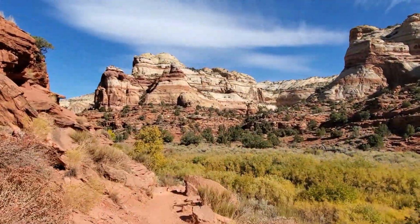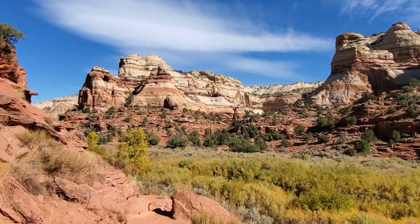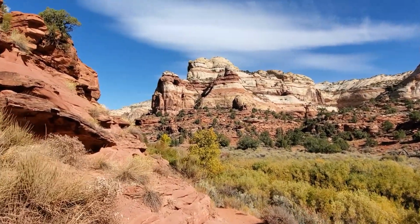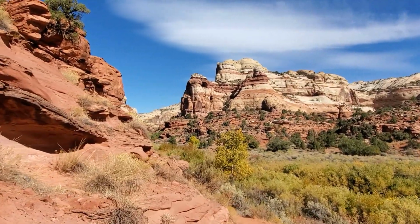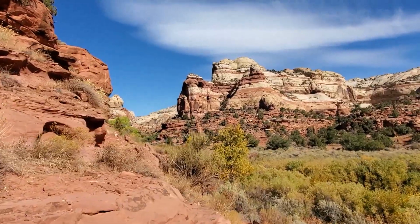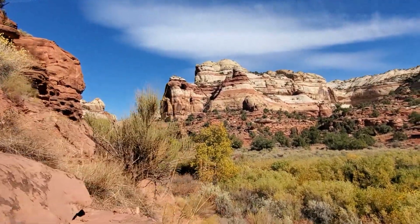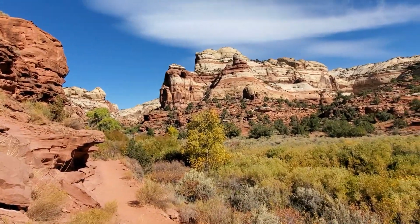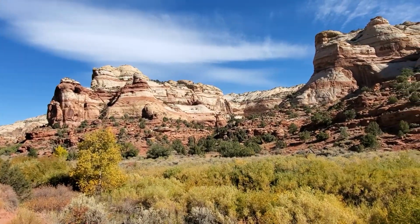Wow, the views of this canyon. Impressive. Holy cow, look at that. Falls or no falls, this trail sure is pretty. Wow, look at those colors.